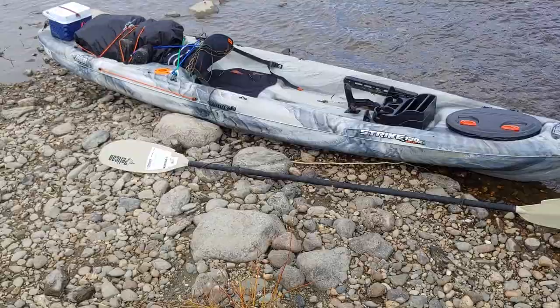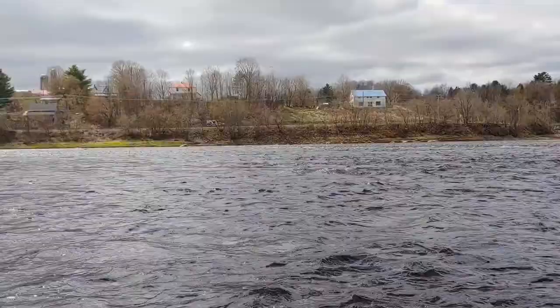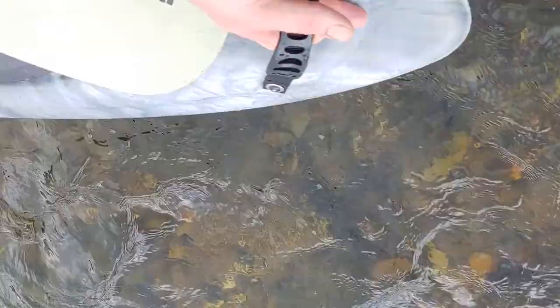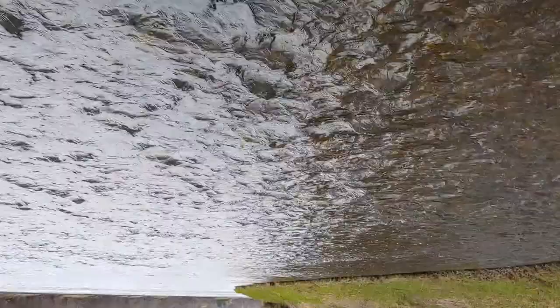So we have loaded everything back up and we're ready to go to the next island and battle against the current. We're making slow progress because there's a lot of current, and it makes the journey really hard. There's so much current here and the water is so shallow that we have no choice but to pull the boat to our next location, which I found, a nice spot on the side of the river to make our camp and warm ourselves up, because this water is freezing cold and we'll need to get ourselves warm quickly. The boat to a safe location.